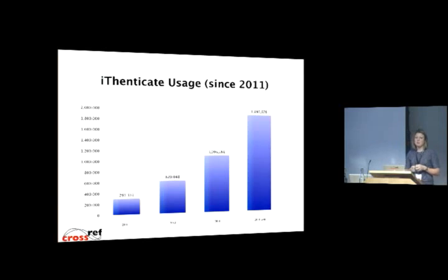Obviously, that comes from the fact that there are more members, so more people who have access to authenticate to be able to screen documents. Integrations into manuscript tracking systems have helped because, again, people can integrate the checks more into their standard workflows. And I think I'd probably attribute it to the growth of the database as well. The more content that's in there, the more useful a resource it becomes.